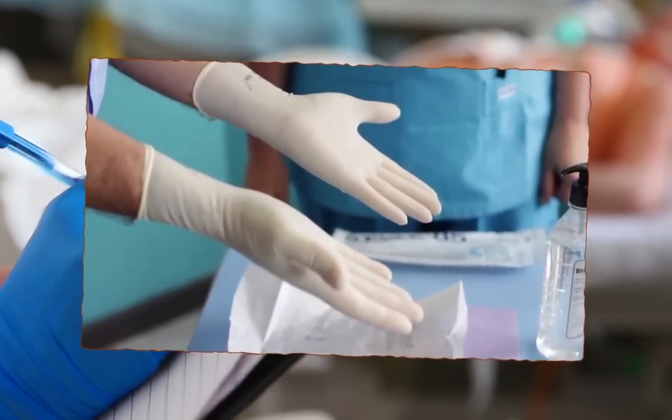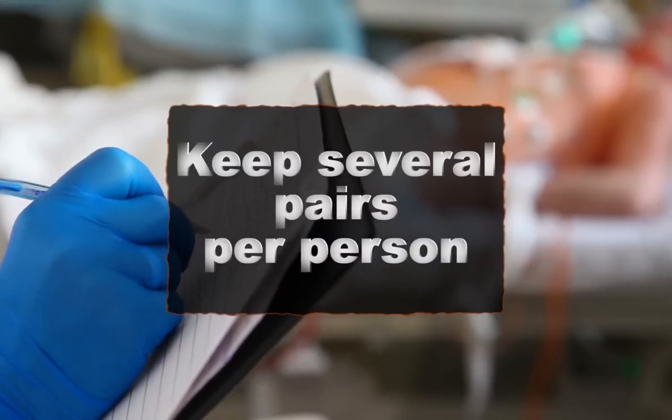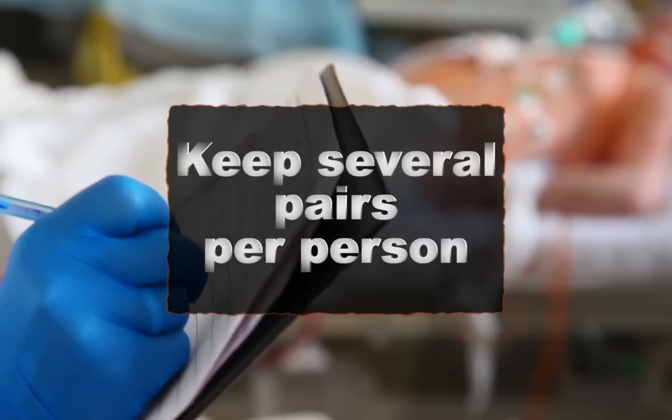These are very cheap, and make sure to get the non-latex, the sterile type. Keep at least 5 pairs of these on hand.